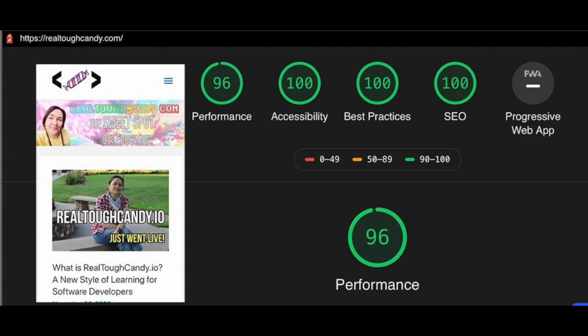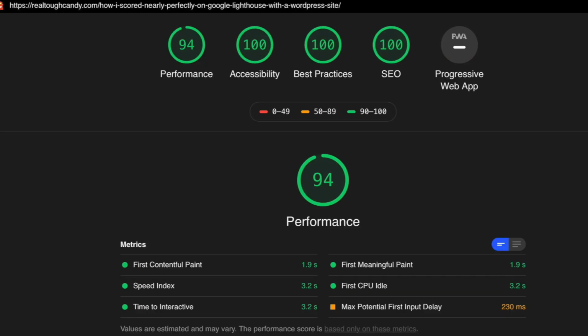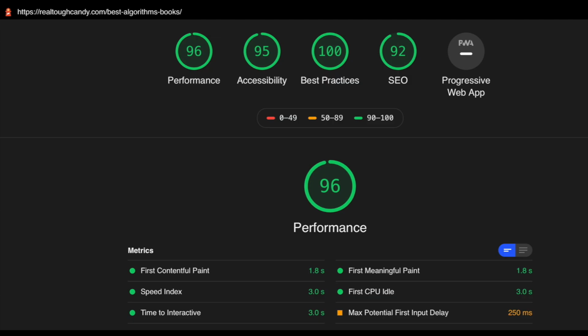4 points away from performance perfection, 100 on accessibility, 100 on best practices, 100 on SEO, on a WordPress site, no less. Here's a result from an individual blog page. Still looking pretty good. We are in the green for all 4 of these. I do have a little bit of work to do yet, but when I compare these numbers to my competition, I'm doing pretty good. And again, these scores aren't permanent. I have plenty of time to incorporate some more score boosting techniques.